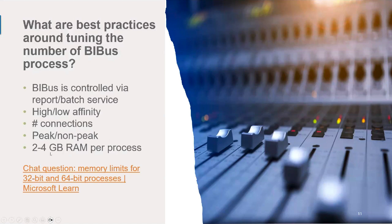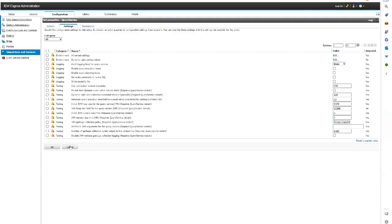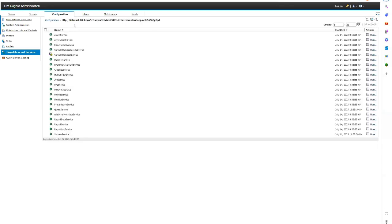So you've got 2 to 4 gigs of RAM as sort of a cap, depending on whether it's 32-bit or 64-bit operating system, which I believe it's pretty rare I see 32-bit anymore, but I'm sure that they're out there. I know people are still running Cognos 10. I think someone I saw in one of the polls, one of the webinars, was running Cognos 8 somehow, which was mind-boggling. But again, these are all dispatcher settings that you can get to.